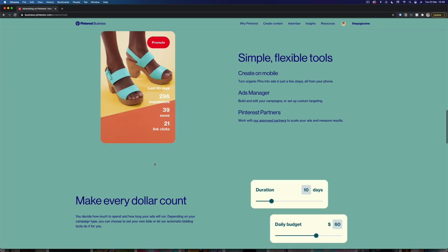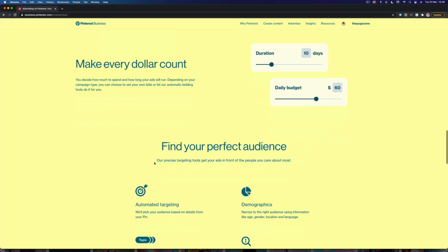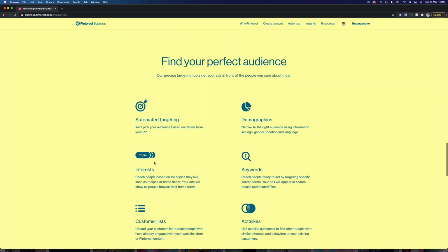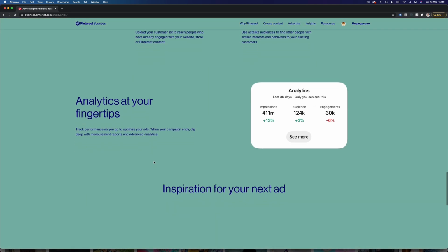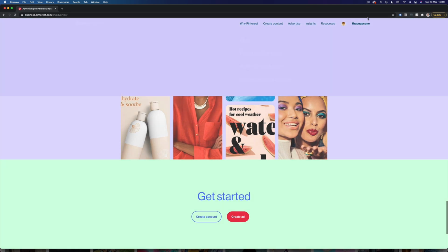The ads are also quite targeted and they give you the opportunity to get your designs or brand out there faster, showing up right at the top of search results for Pinterest, which is, again, a huge way to stand out.